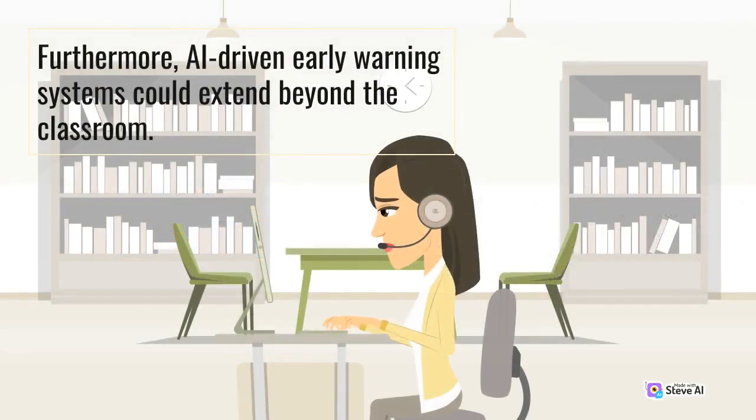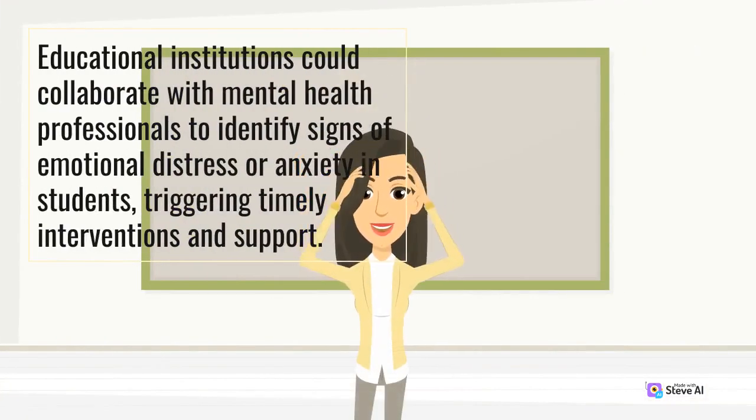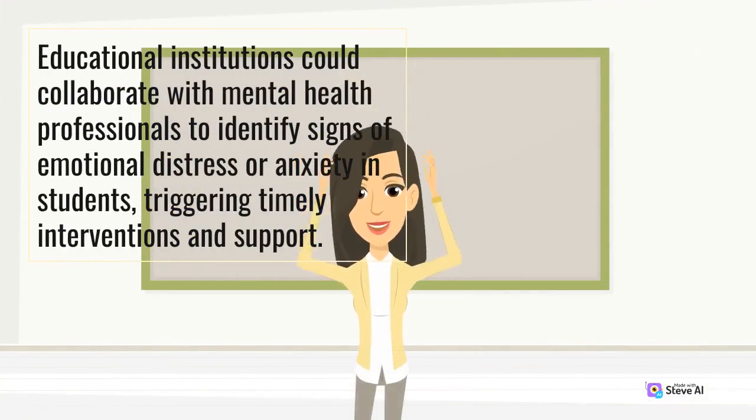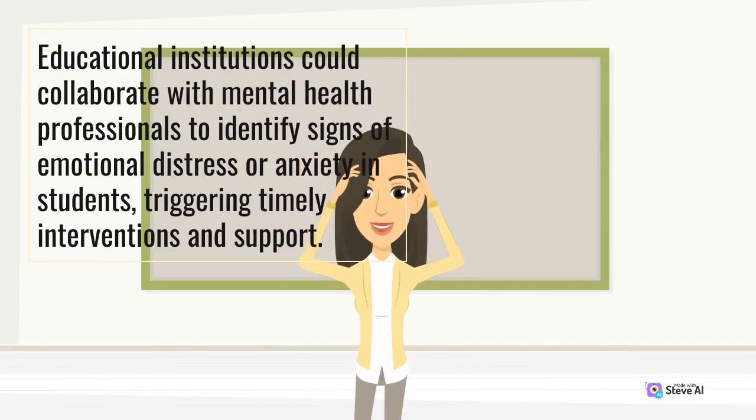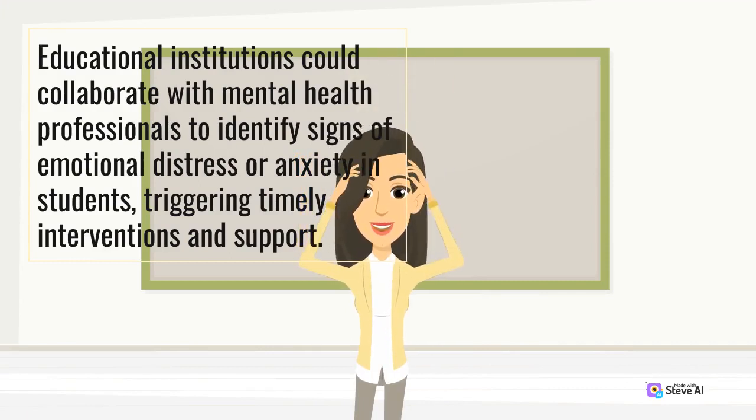Furthermore, AI-driven early warning systems could extend beyond the classroom. Educational institutions could collaborate with mental health professionals to identify signs of emotional distress or anxiety in students, triggering timely interventions and support.